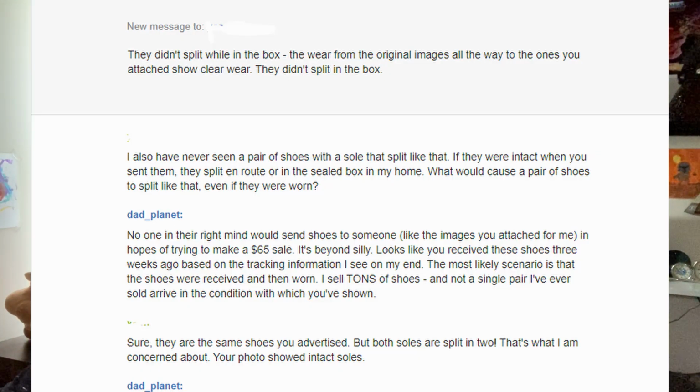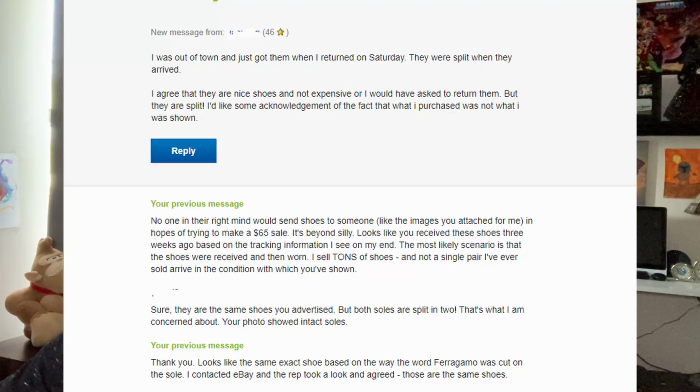They didn't split while in the box. The wear from the original images all the way to the ones you attached show very clear wear. They didn't split in the box. Here's the buyer's response. Oh, I was out of town and just got them when I returned on Saturday. They were split when they arrived. I agree. They are nice shoes. They're not expensive, or I would have asked to return them, but they are split. I'd like some acknowledgement of the fact that what I purchased was not what I was shown.